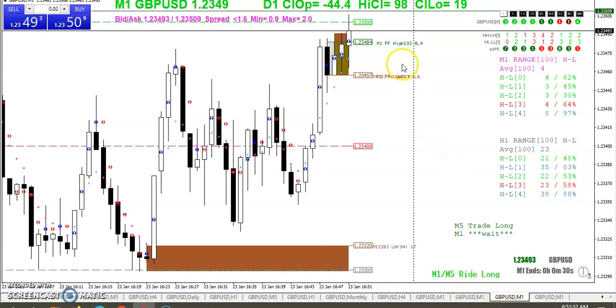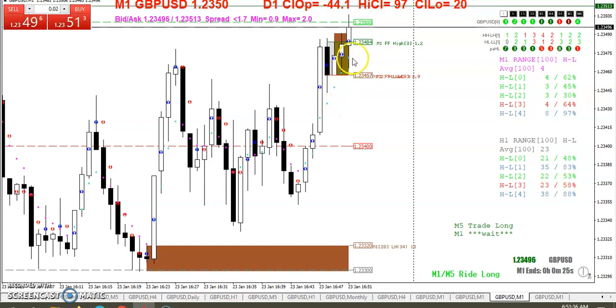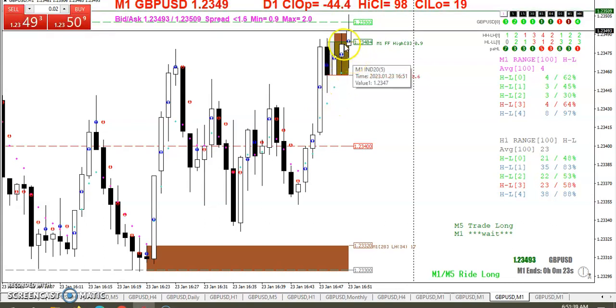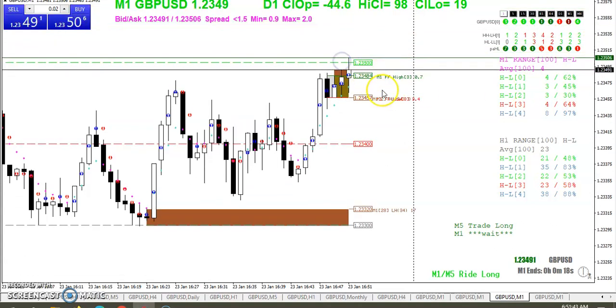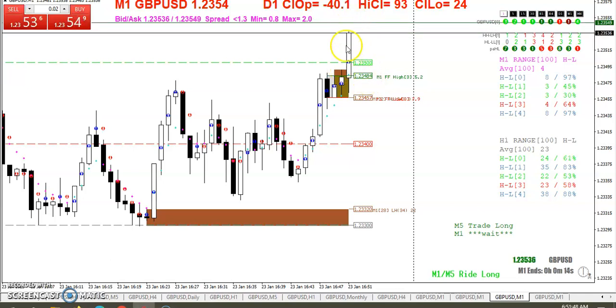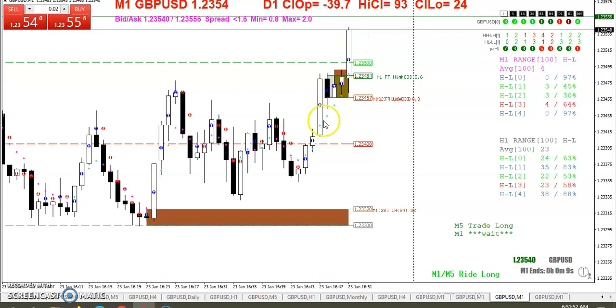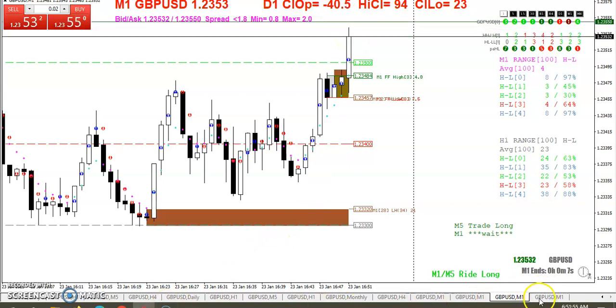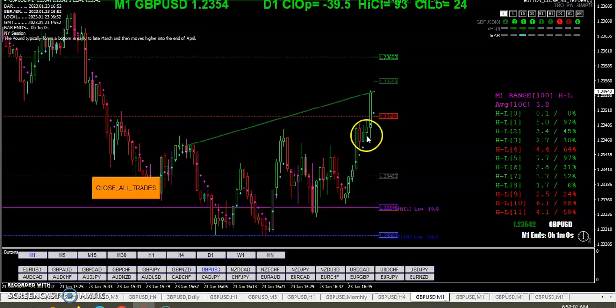And so right here, we see we created a flip-flop box, but the dots are still aqua, and the price action high-low indicator is indicating that price is still on the up, moving up, and this is why you don't trade against the dots. So in this case, price is continuing its move up. You can see it here.